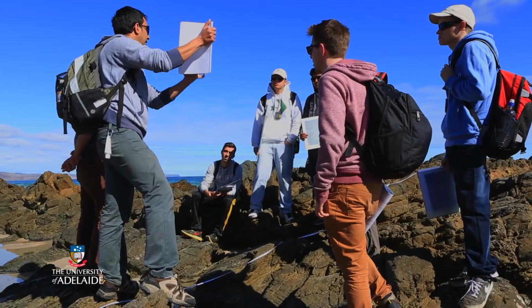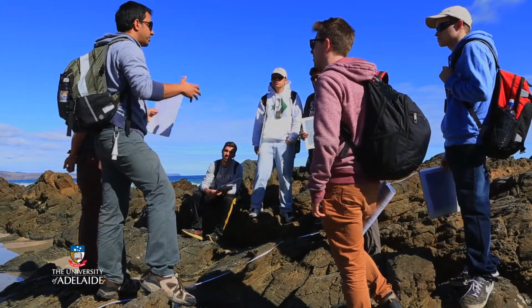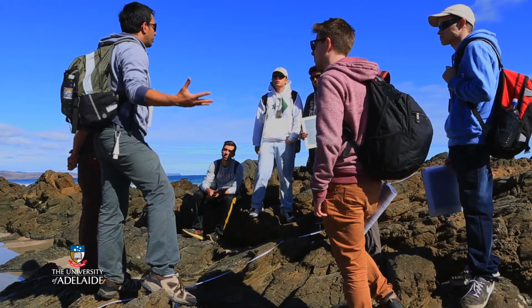even on other subjects. It kind of gave us a way to approach other problems in sort of the geology, petroleum way. That's really translated well into other subjects and other problems and other group assignments. The demonstrators who are there who teach you these things and they show you diagrams while you're out there, you can see the rocks. It really helps to visualise rocks in 3D.